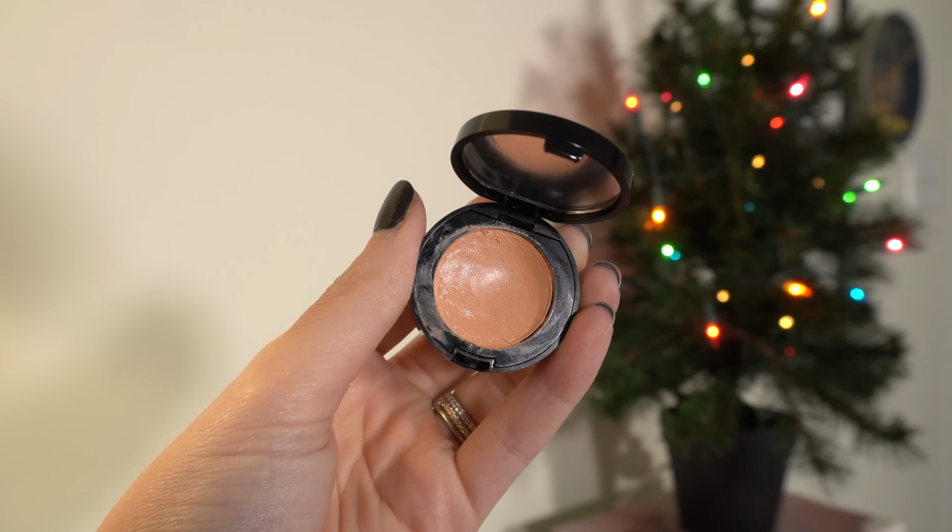We'll move on to color corrector. For me, it had to be original Bobbi Brown. I think of all the color correctors that I own, that has to be the one that's been around the longest. They also make the stick version, but that one is much newer. That has only been out a few years. This I know has been around a long time. So we're gonna use this today in shade Bisque.